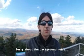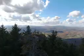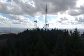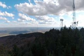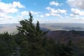I'm on the observation tower, made it up to the summit. Some amazing views here. I'll show you those in just a moment. I think these TV antenna stations behind me and everything else, so great things to see up here. Here's a view from the summit. Amazing views up here, but you know.